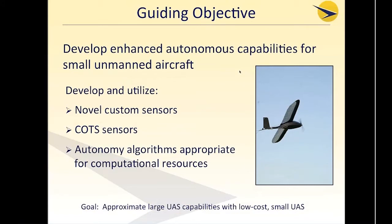Our guiding objective for our research is to develop enhanced autonomous capabilities for small unmanned aircraft. We have developed some of our own sensors here at BYU. We use a lot of commercial off-the-shelf sensors as well. But really our primary focus is on the development of autonomous capabilities in terms of the autonomy algorithms, and developing algorithms and approaches that are suitable for the computational resources that we have available to us. On small aircraft, we don't typically have large computational resources on board the aircraft. And so it's important that the algorithms be very efficient and designed so that they can suitably exploit the resources that we do have on board the aircraft.